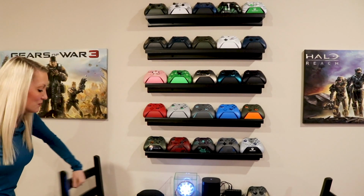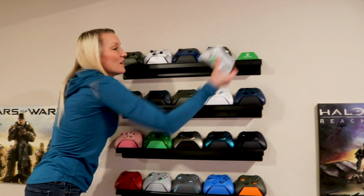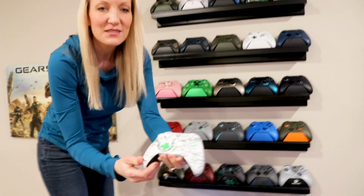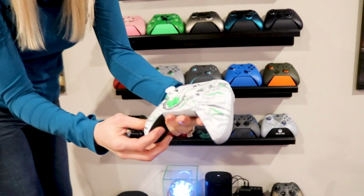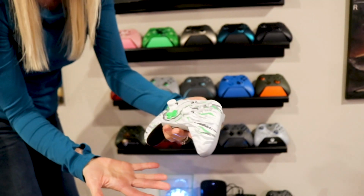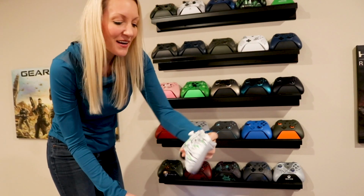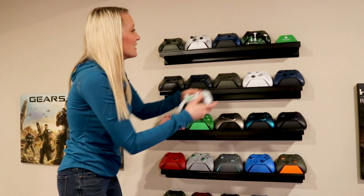Moving on, these are a collection of Xbox One controllers. Let me show you which ones are my favorite. My favorite is actually up here on the top. It's like a stretch. Okay, I like the look of this one and the artwork on it. This one is rare. They only made a couple thousand of these. They were made for a special event in the UK. So I just think this one is really cool, and it's rare, and I just like this one.